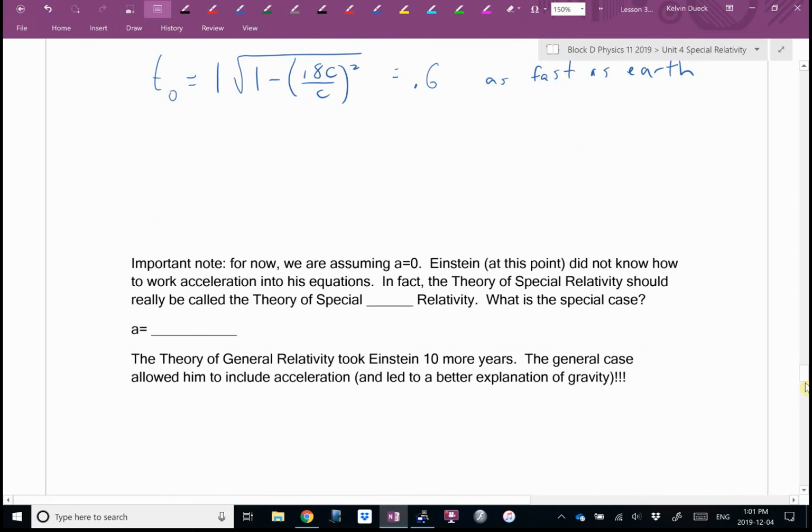Important note. For now, we are assuming that A equals 0. Einstein, at this point, did not know how to work acceleration into his equations. In fact, the theory of special relativity should actually be called the theory of special case relativity. And what's the special case? A is 0.